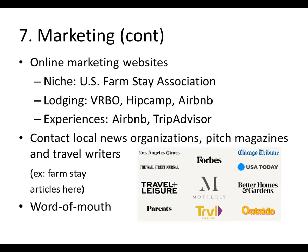These are some examples of places where articles have shown up about farm stays. You need to have an angle. And the angle can't just be, we're just starting, but what is the story that you're going to tell about your place? How long has the place been a farm? Or what are you farming? Or what are you going to offer to people? So think of a little bit of an angle so that it's just not, hey, we're opening and we'd love to be covered.